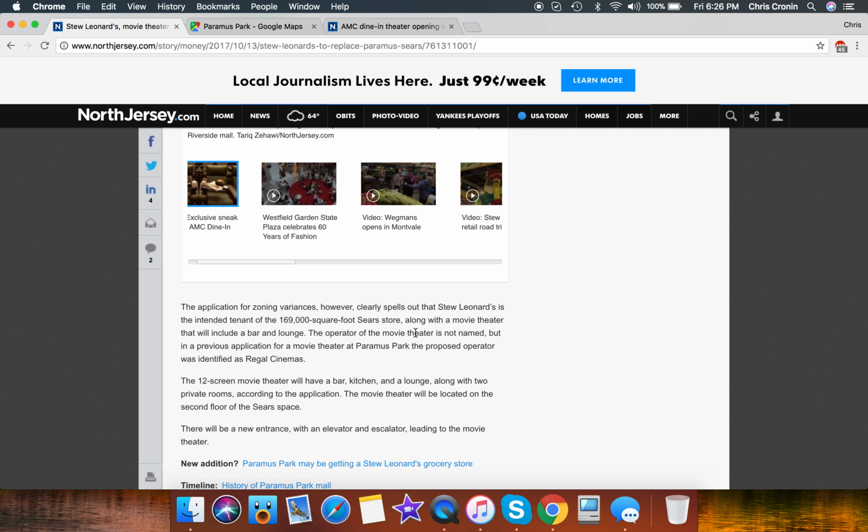It could be some more upper scale theater. According to some reports, it's going to have a bar, a kitchen, and a lounge, along with 2 private rooms. According to the application, it'll be located on the upper level. The entrance to this movie theater will have an elevator and an escalator. Most likely we can see a 330A coming to this mall, but again, I don't know. It depends on what the theater installs, but most likely a 330A in this scenario.